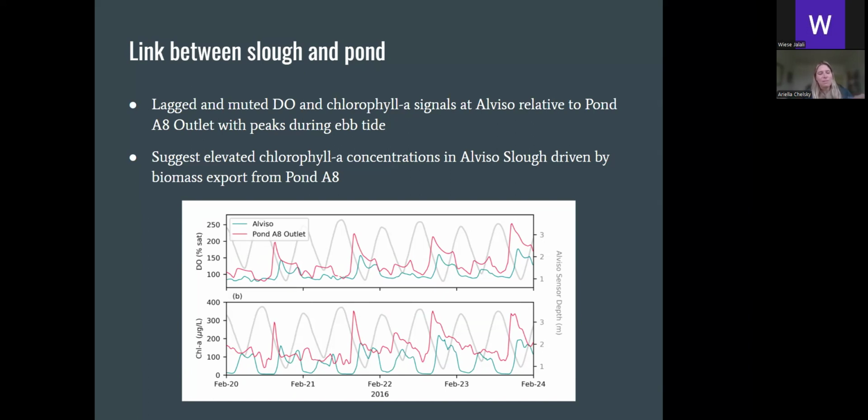And what these patterns with the tidal cycle are showing us is that it's consistent with the hypothesis that elevated chlorophyll A concentrations are coming out of the pond, past the pond sensor, and then to Alviso Slough. And that the high chlorophyll concentrations are being driven by export from the pond.